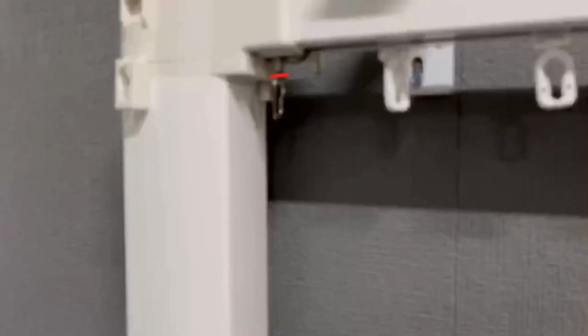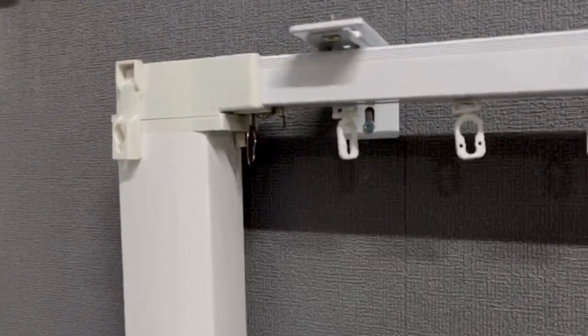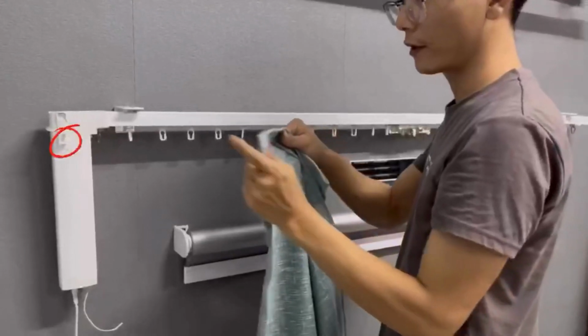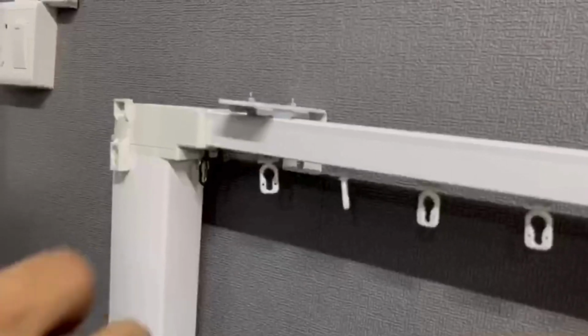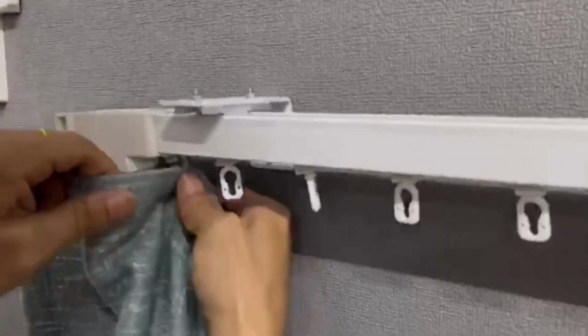Expert customer support. We pride ourselves on offering unparalleled customer service and technical expertise. Should you need personalized advice, assistance, or custom curtain track solutions, our knowledgeable support team is ready to help you select the perfect system and keep your project on track.